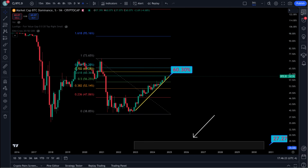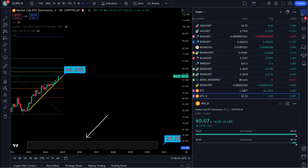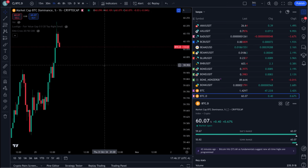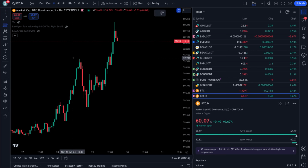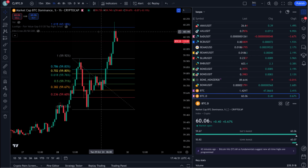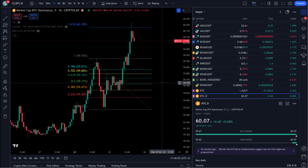We are at 60.07. It went to a high today, it's at its high right now, I think. Let's zoom in here and look on the 1 hour. It went up to 60.22. And that could be it. That might be it. You put a Fibonacci on here, 1.618 would be your extension. There you go. 60.18 was the top for that. It went to 60.22.